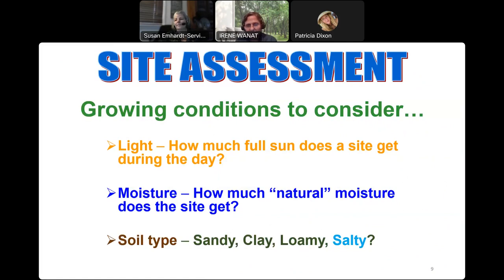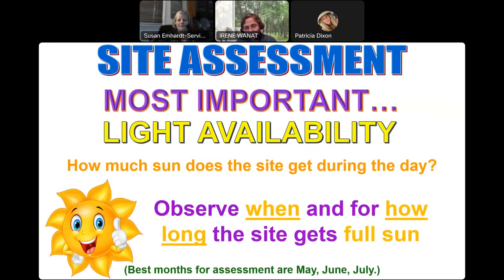How much light or full sun does a site get during the day? How much natural moisture, not from your hose, but natural moisture from rain or from whatever water table you may have? And also, what type of soil type do you have? And there are many plants that will do well in all these situations, including salty, which is really toxic and very difficult for plants.